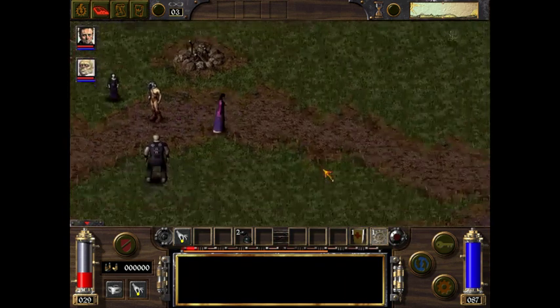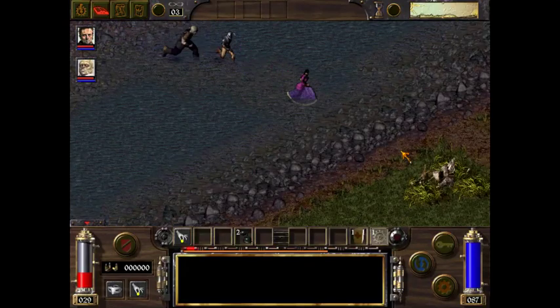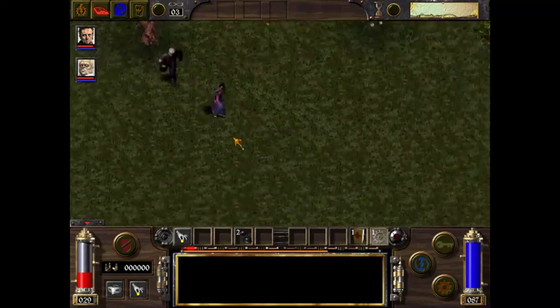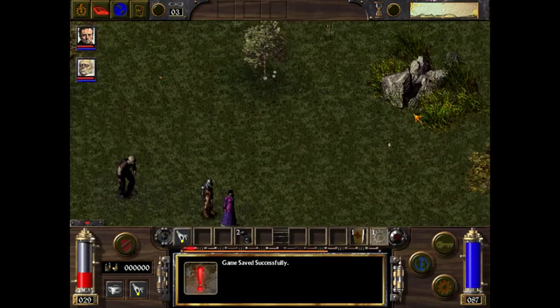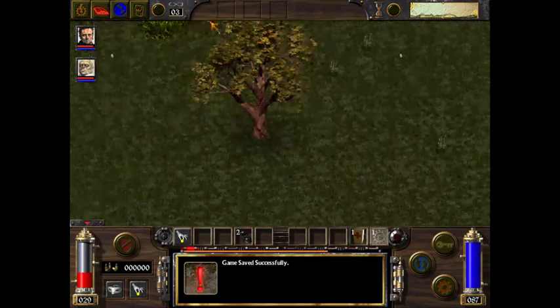Alright. So I got things identified. I really want to unload all my junk. I have a lot of junk and I'd like to get rid of it. Looks like something I should be able to pick up, but I can't.